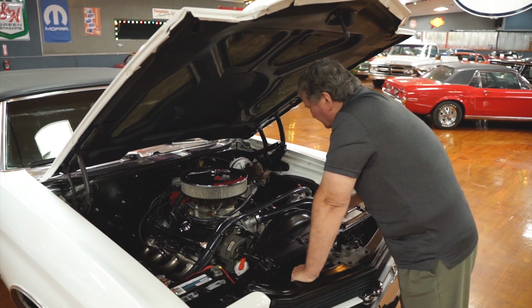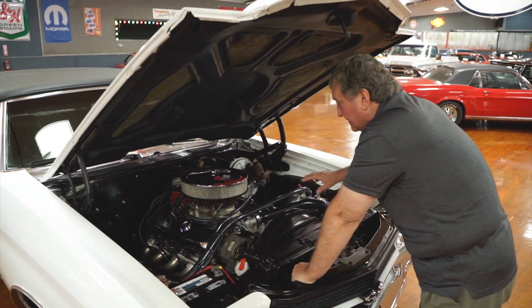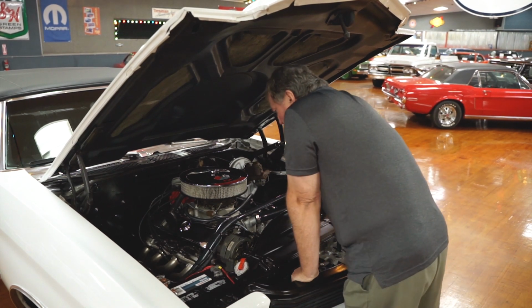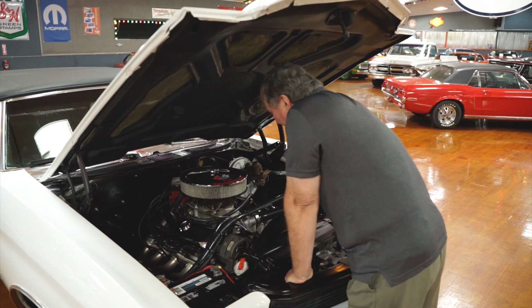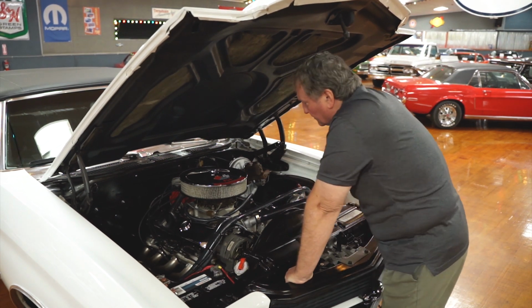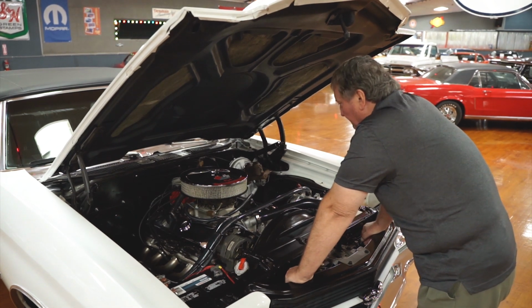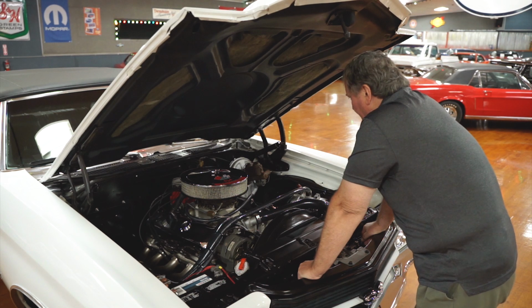The radiator hoses on top and bottom are the correct type GM hoses for the car, and in fact all the hoses on this vehicle are all new. They're all correct and all new. It also has heat going to the passenger compartment, so it has air conditioning and heat. If it would go to one of the northern states, you still have heat that's functional.